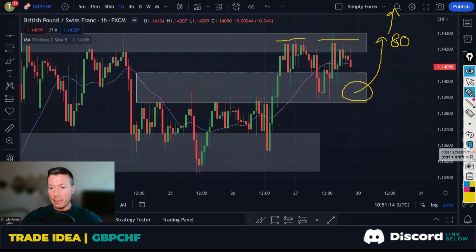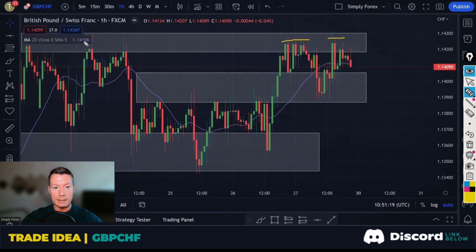If that doesn't happen, guys, then I'm looking for this. If you see this top grey zone where price has reacted many times historically, and it hasn't quite broken it yet, but price could do this. If we get a break of this grey zone and this high, a bit of a retest, and then we get a bullish reaction, we can then take price up as well, guys. So, break, retest, move back up. Okay, so that's also an option as well.